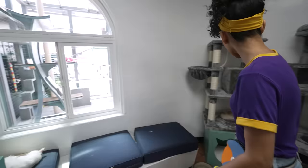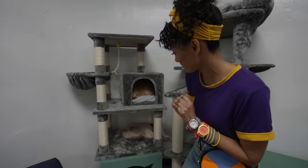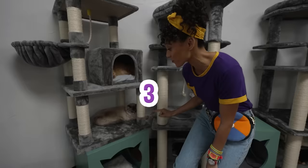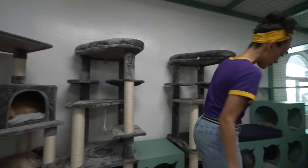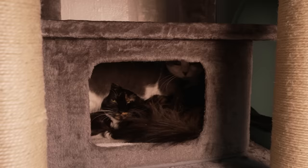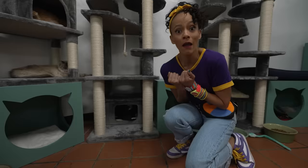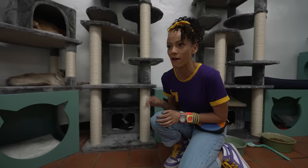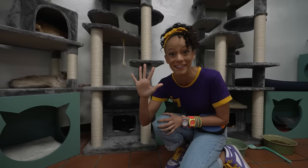Oh, there's another cat over here. You see it? Hi, cat. That cat looks really soft. And there's another cat. Hi, kitty. Wow, so we found one, two, three cats so far. Do you see any other cats? Come down here, all the way to the floor. There are two cats in there. They're cuddling. I wonder if they're best friends. Hi. They're so cute. So we have one, two, three, four, five cats so far.